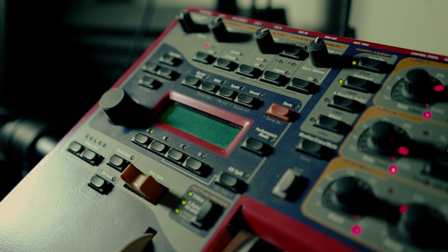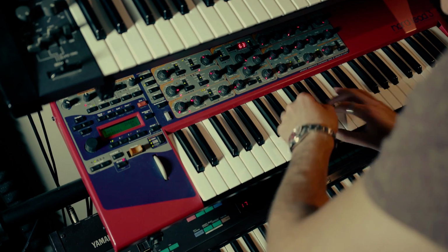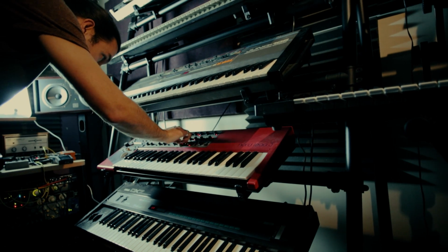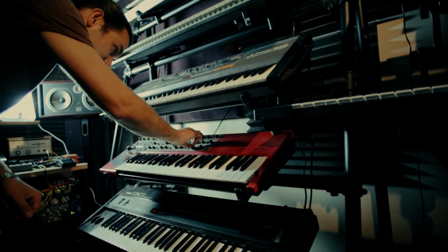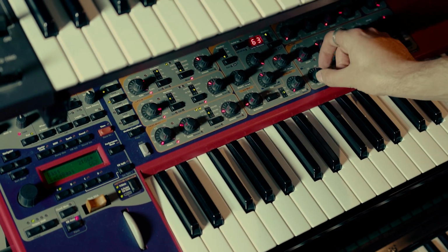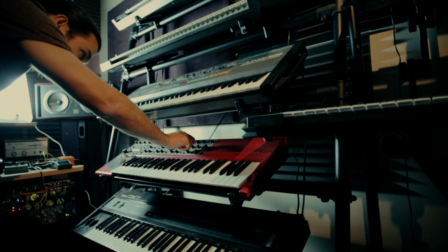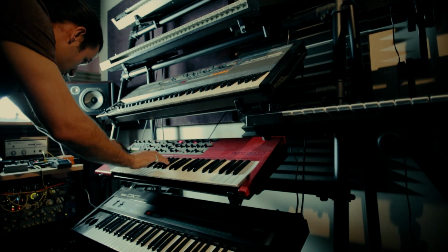This is the Clavia Nord Lead 3. The 4 is a really good synth too, but I just kept my 3s. They're just so weird and wonderful. I MIDI clock this and then just go to town with arpeggios and do all sorts of crazy stuff. It's not the warmest synth, but what you can do in terms of frequency modulation and stacking things on top of each other just makes it a joy to use.